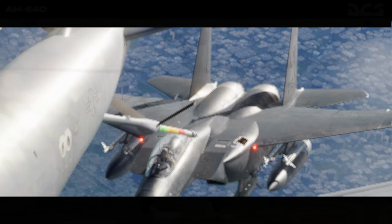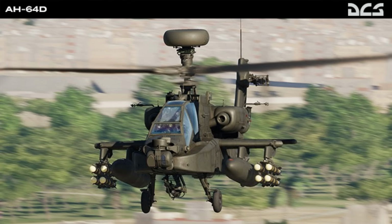It centered mostly on changes to the Apache, and you would have seen a couple of videos from WAGS recently centered on the laser spot tracking system and also the new radar guided missiles. These are the AGM-114L radar-guided Hellfire missiles, which allow the aircraft basically to fire and forget, increasing the helicopter's lethality and also potential survivability in hostile situations. I'm going to add a couple of links below so that you can check those videos out. Wags can obviously explain those a lot better than I have, simply because he's got a lot more time with the aircraft, and I haven't really been flying the Apache of late to have tested those.